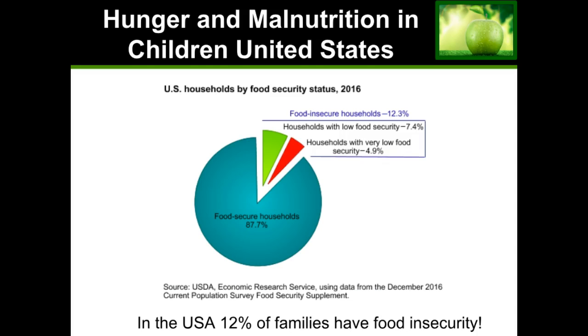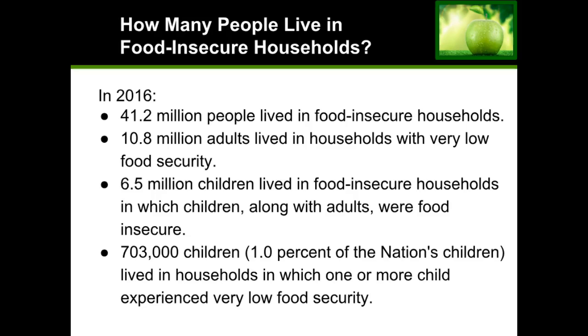Now, unfortunately, in the United States, hunger and malnutrition occur more often than people realize. In fact, nearly 12% of households are food insecure, and nearly 5% of households have very low food security. This means that they are not sure when their next meal is coming. That means in the United States, 41 million people live in food insecure households. Approximately 10 million adults live in households with very low food security, and 6.5 million children live in food insecure households. This is a national tragedy.